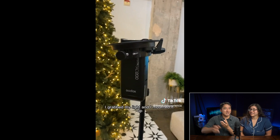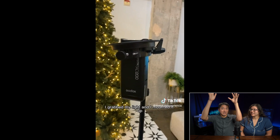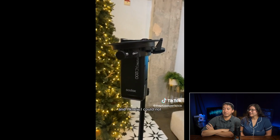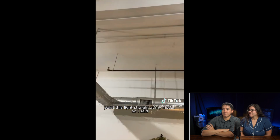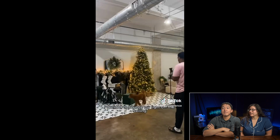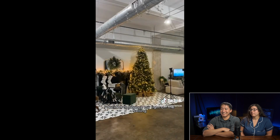Bouncing the light, which just means angling up, and then it hits the ceiling and it bounces and it goes down. So I knew I could not point this light straight at my model. So I said I'm going to use the biggest modifier they have in here. I decided to bounce my light off the ceiling, and I went through some test shots, and I was like, wow, this actually looks pretty good.